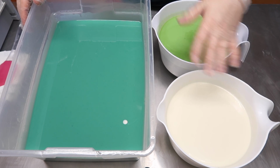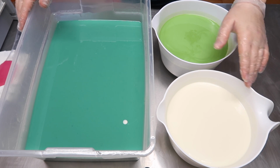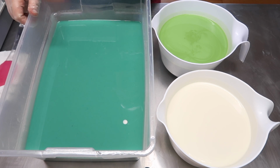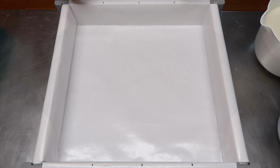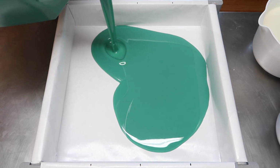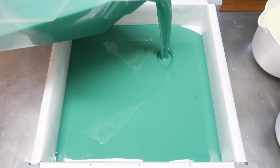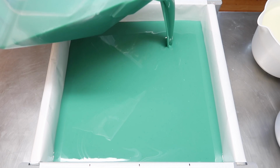I've blended in all the fragrance oil, so now I'm going to set these off to the side, and we're going to begin pouring the Eucalyptus Spearmint Soap into our large gray slab mold. I have marked my slabs with a Sharpie here on the freezer paper, so I know exactly where my bars are going to be. And we're going to begin by pouring in the green. And I know this looks sort of blue, sort of aqua, and it kind of is, but it's mainly more of like, I guess, a blue-green than anything else.